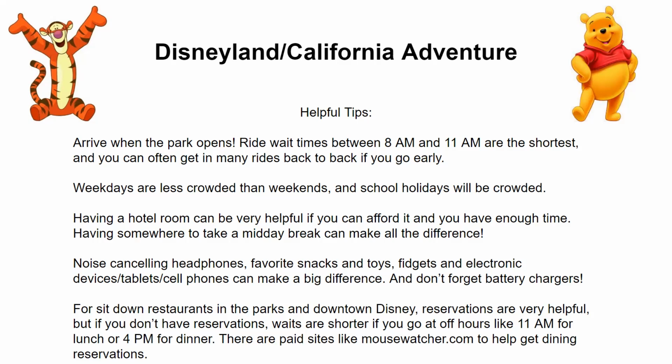If you're trying to make dinner or meal reservations at any of the Disney restaurants, those are dropped on the app and on the website 60 days out. So if you're planning in advance, that's a great way to make sure you can get a reservation. If you get on right at 6 a.m., when it's 60 days from the day you will be there, that's when the reservations are added online.